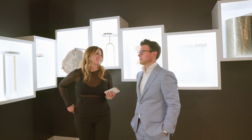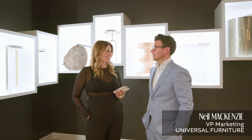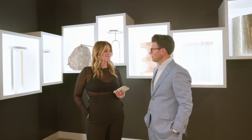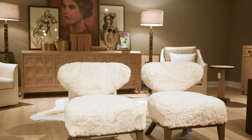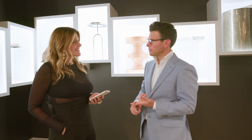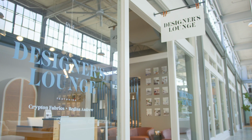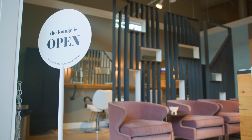For Universal, entering into the design business almost 9 years ago, not really being known amongst designers, it's been kind of an evolution in terms of the brand and the offering, certainly the products. We launched the Designer's Lounge that has some amenities like the beauty bar and a place to grab maybe a cocktail, and there's a little area for fireside chats in the back for folks to engage.